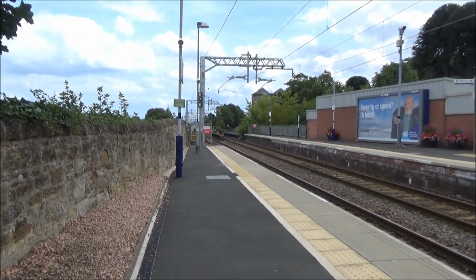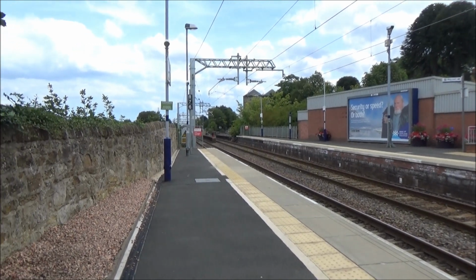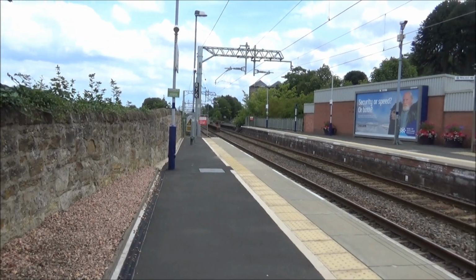By the way, they don't announce the fast train approaching. They did not announce it. I don't know whether they just don't do major announcements. Couldn't hear it.